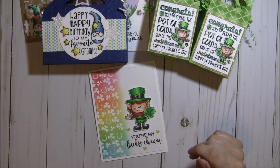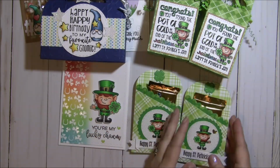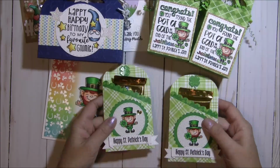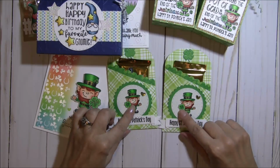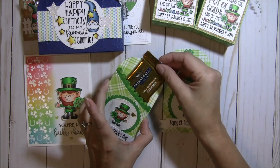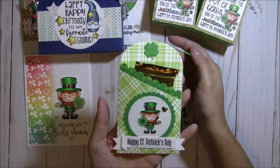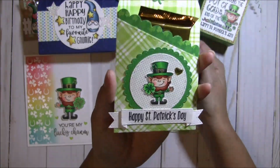And then I also made a couple treat holders using the new pocket tag die. Instead of making them into tags, I just made them into the pockets. And I colored up the little leprechauns, which are my favorite. And these Ghirardelli's squares fit perfectly in there. And I like it because it's the gold. I stamped and embossed Happy St. Patrick's Day from the Go Green stamps.